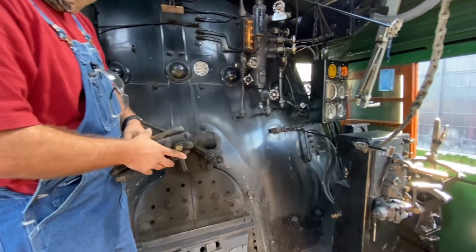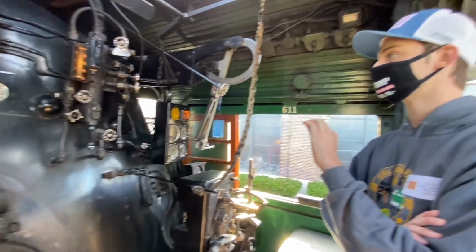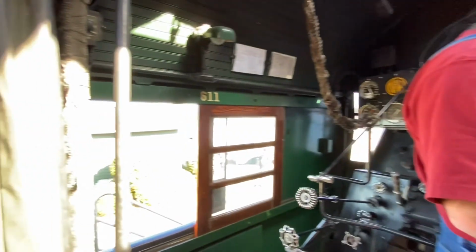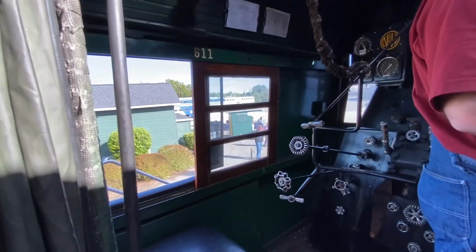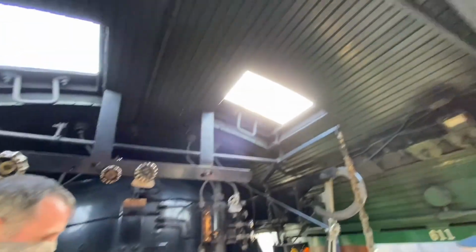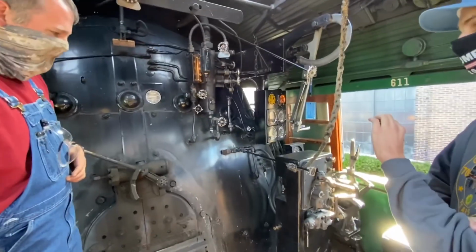This is a very modern locomotive because it was kind of last of the era. So a lot of very well thought out features. When we're sitting stationary like this, we might shovel a little bit just because we want coal in specific spots so that we don't get cold spots in the firebox. But going down the road, the stoker's really your primary method of operation.